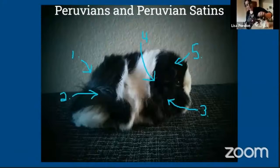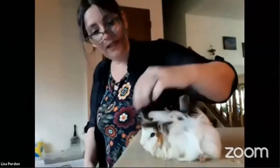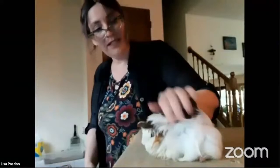And then for the frontal on a Peruvian, I want it to be really, really dense, like a nice tight fitting cap almost. And you can see lots of layers in the frontal. On a weaker frontal, you see I push his coat back and it doesn't bounce back. It just stays straight up because he doesn't have the weight there and the layers that you really want for a nice heavy frontal.